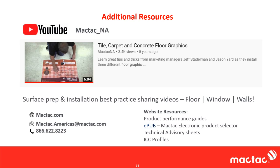We also have on our website many additional resources, including our product performance guides for every product that we have. Amanda has put together a fantastic product called an EPUB, or electronic pub. And the EPUB is basically an electronic product selector. You basically go in with your type of press or your specific application, and the EPUB will help you navigate and discover MacTac products that can help you with your project. So something really interactive and fun to use, and will help you understand a very broad range of products that MacTac has for our print industry. Not just graphics, but all of MacTac's applications.